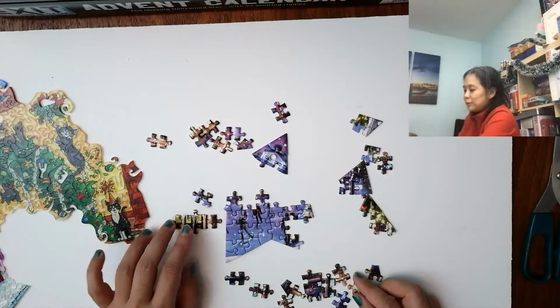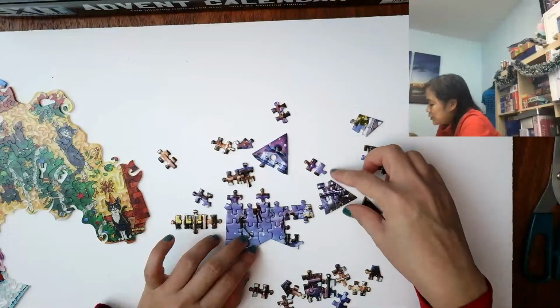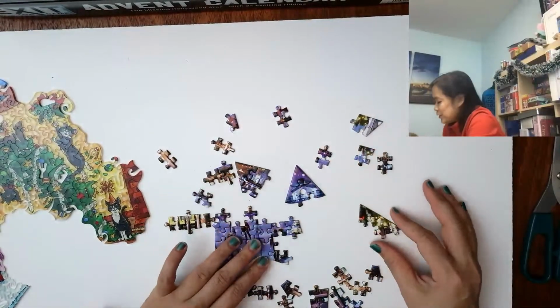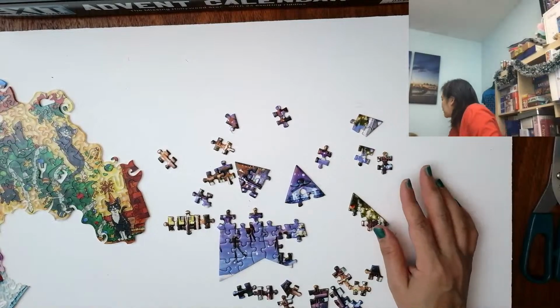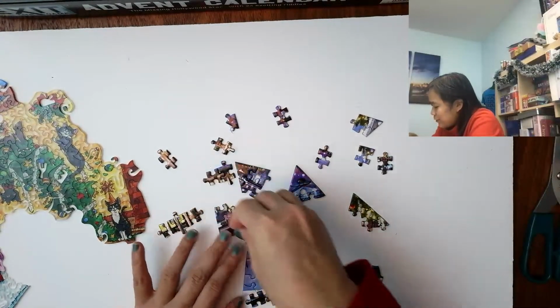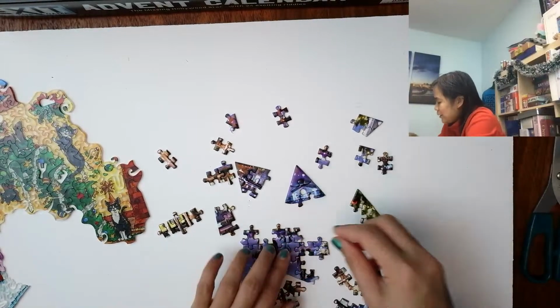SD says, hi from Europe. Hello, thank you for joining me. I guess it's probably about evening time for you, dinner time perhaps. I like bright colors too. Me too. I hope there's other bright colors ones in this advent calendar. I try not to look ahead. I just take the puzzles as they come.